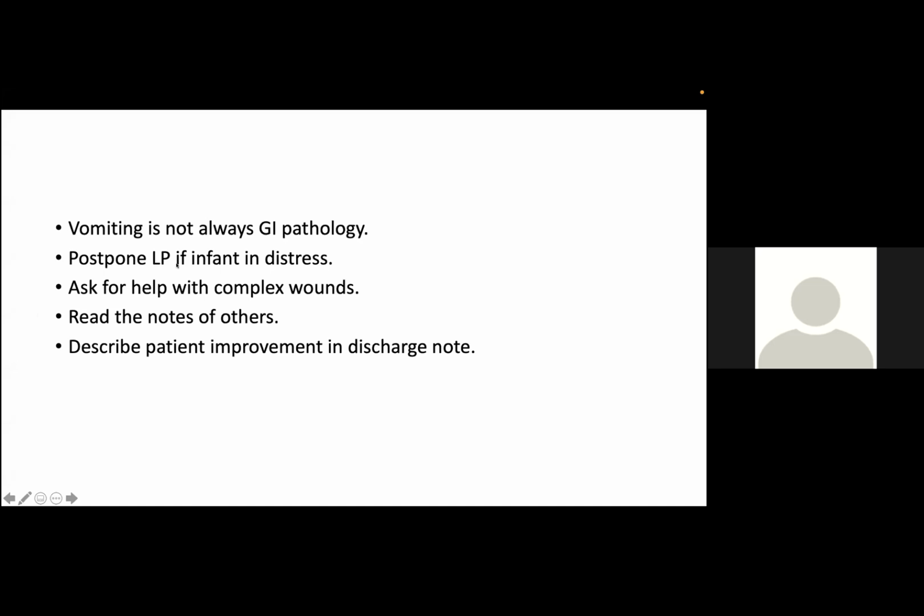You may take up to 24 hours to do LP. Even if you start ceftriaxone, CSF will not be clear until after 24 hours. Ask for help with complex wounds. Be careful: we don't know, maybe tendon issues, infection, abscess, bone infections, injury.